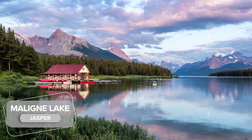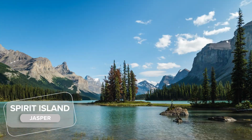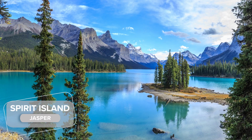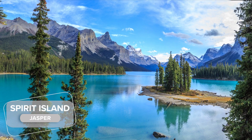In Jasper, we'll take a boat cruise on Lake Maligne, which is home to one of the most photogenic spots in the entire world, Spirit Island, pictured here. Again, you'll be standing right here enjoying this amazing view for yourself. And you can even get a picture to bring home with you that looks just like this.